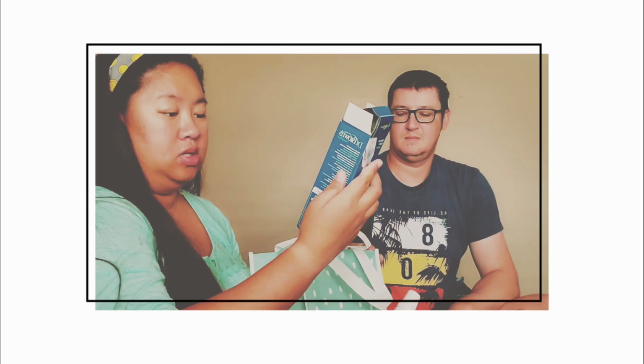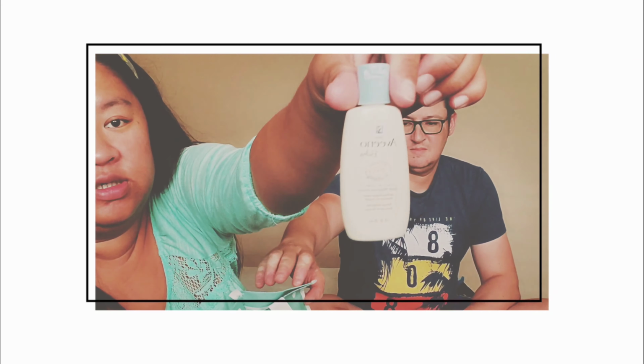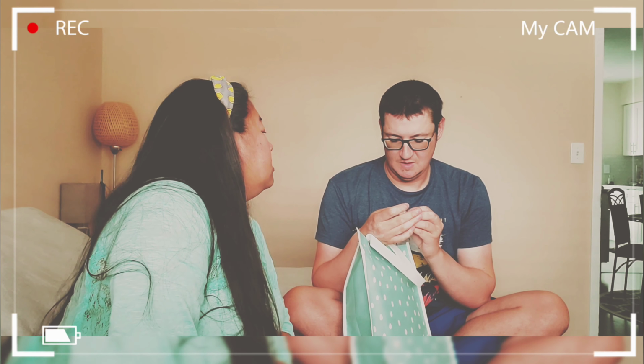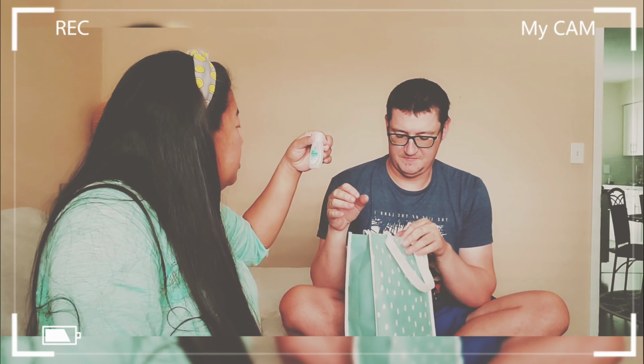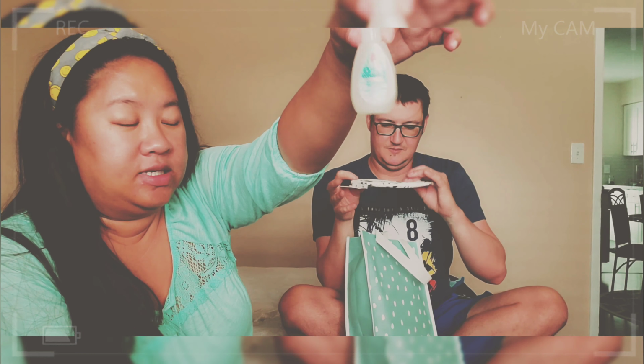Dr. Brown's. It's a lotion. So lotion from Aveeno Baby, Daily Moisture Lotion. There's a sample size right there that you can try for the baby. I think this is organic. What is that? Wash and shampoo sample. Johnson's Cotton Touch Newborn Wash and Shampoo. A trial size or sample size as well.